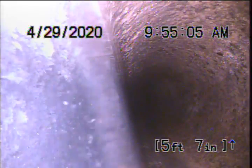Okay, the toilet flush went by. It's not very strong. It just kind of moved the water, so that's an indication that up towards the house there's a belly that's slowing the momentum of the flush down. So I slowly pull back more and take a look.